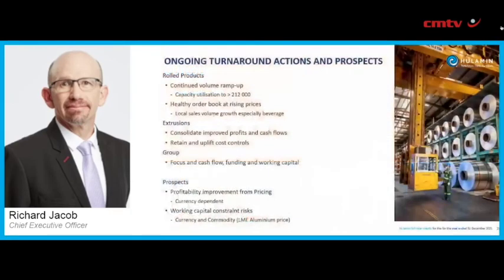Right, getting to the end of the presentation and looking at the prospects going forward. In Hulamin Rolled Products, we'll continue to focus on capacity utilization. We're definitely looking at getting above 210,000 tons for the full year. We've put out there that we're looking to get above 212,000 tons for this year. The order book is quite healthy.